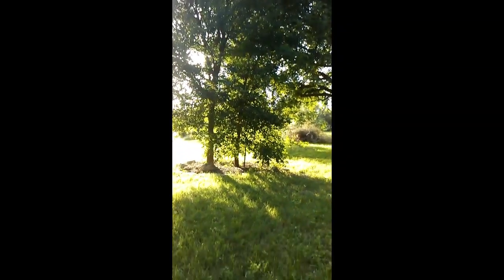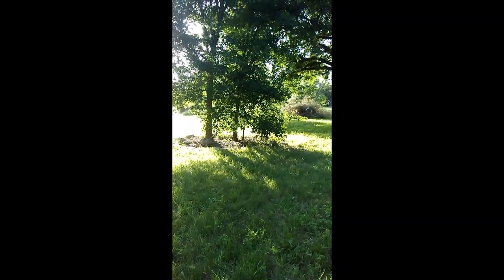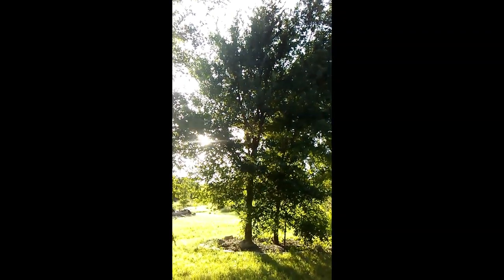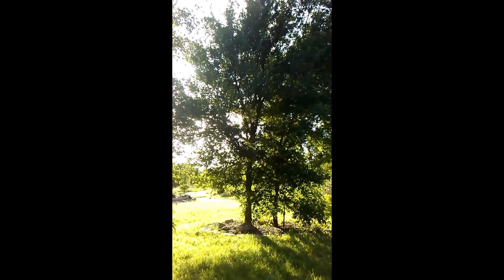And then there's a third one there as well. You can barely see it, but there's a third one in there, and he's an offspring as well. So again, this is another tree that I just made it possible for it to grow and nurtured it, and it became what it is. So now I've got lots of shade. I've got an interesting story behind my tree.